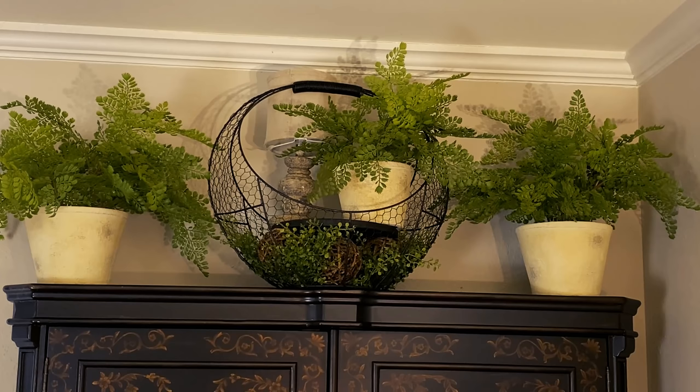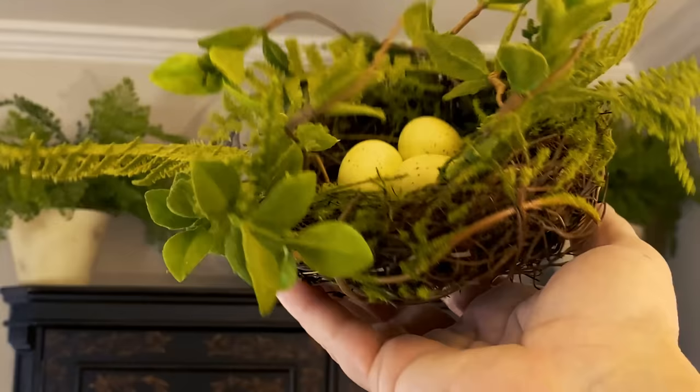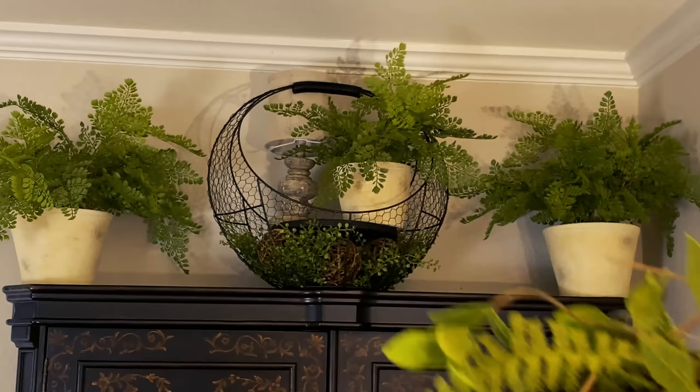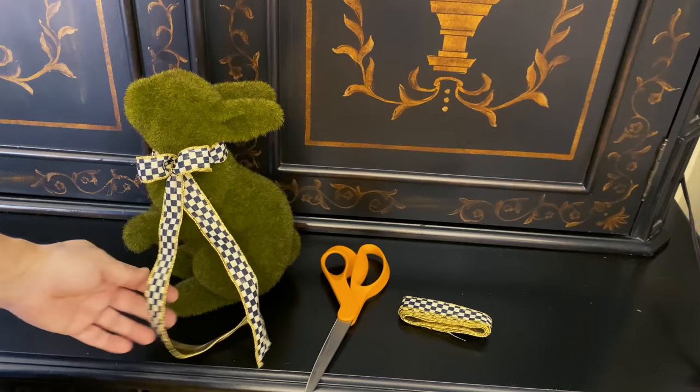So now I just have the little space up front that I'm going to be filling. And since spring is coming, I thought, let's start introducing some bird's nests. And this one was purchased from New River Pottery in North Carolina. So now it's time to sweeten up our little garden bunnies.